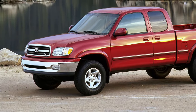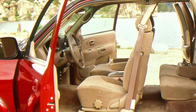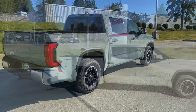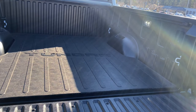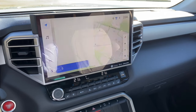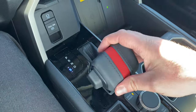The Toyota Tundra has always been a durable and capable truck since its first 2000 model year. This third generation 2022 Tundra, with 9 years in the making, is built on Toyota's new global architecture F1 platform. This new 22 Toyota Tundra Limited TRD Off-Road has many firsts for Toyota, some of which I will show you today in this video, such as a 14-inch touchscreen, an intelligent assistant, and a 10-speed automatic transmission.